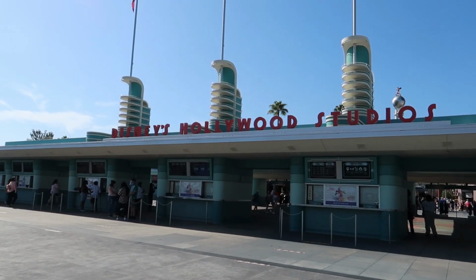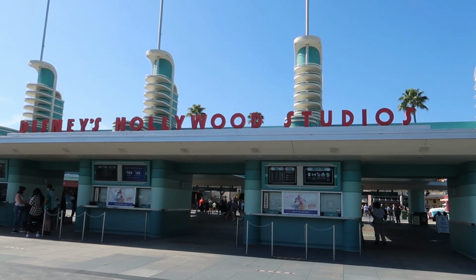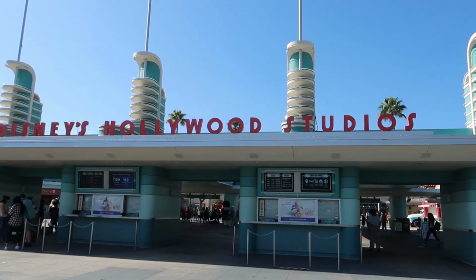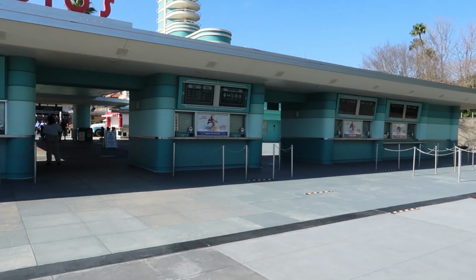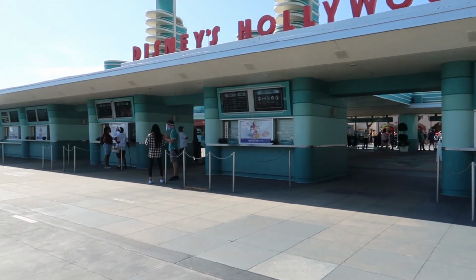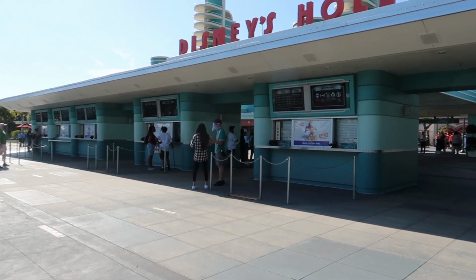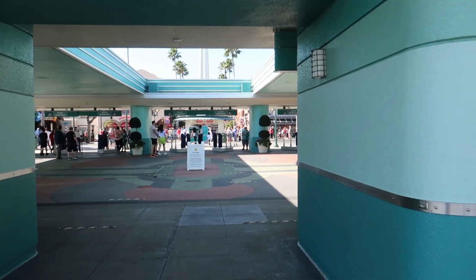And then here we are, we've made it to Disney's Hollywood Studios. This park actually opened on May 1st, 1989, so it just celebrated its 30th birthday just a couple years ago. And as you can see, this is where you will come over if you need to buy your ticket or anything. This is where cast members can help you buy your tickets. And then when we walk straight through, we enter the park. We're gonna scan our tickets right up here.